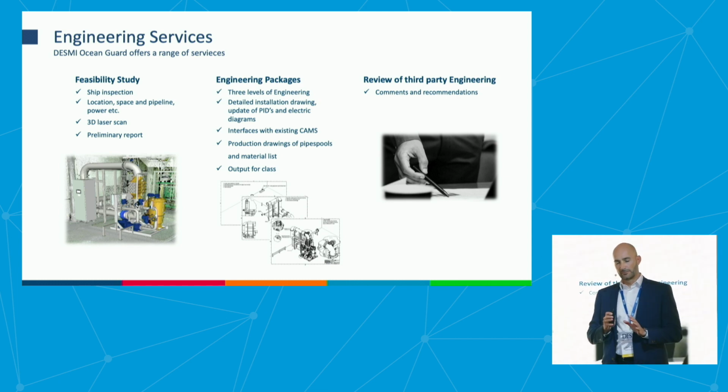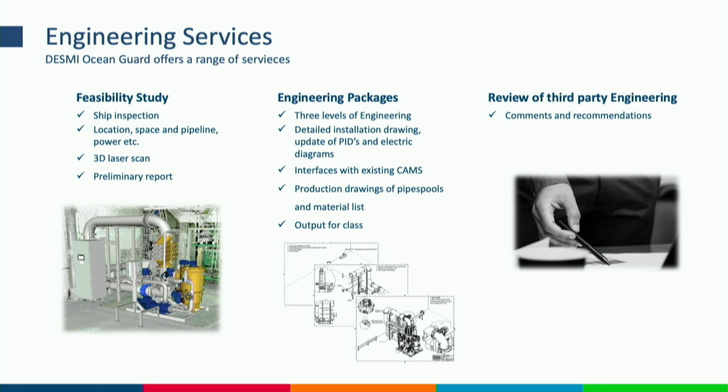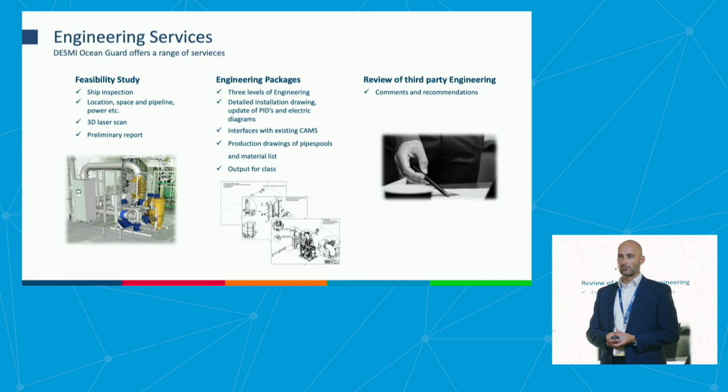This means that we make a full 3D CAD model of the installation on board the vessel with all the piping that is required, all the electrical cabling and routing of cabling, and we prepare a complete package of drawings and bills of materials that our customer can, on one side, take to a shipyard and say, please give me a quote for installing this system. And this material can also be used for the Classification Society for approval of the installation.